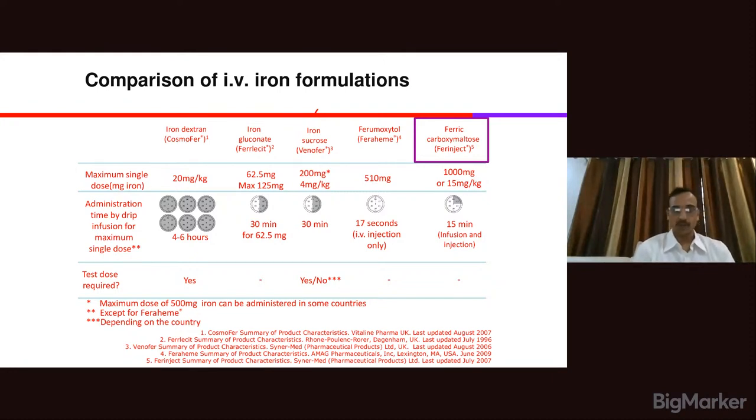We have several molecules available for intravenous iron administration. Iron dextran was the first, which was used till 2005. Then came iron gluconate, then iron sucrose, then ferumoxytol, and then lately we have ferric carboxymaltose. Before deciding which intravenous iron is better, we should understand three things. We have to test three things in a given molecule which can be given as iron.